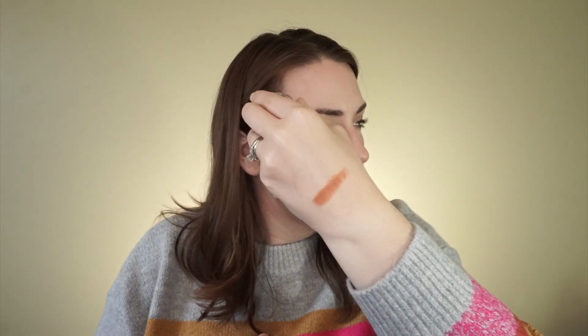And the first one is Belle Epic. I would call it like a burnt orange kind of color. And as you can see, I've already swatched it. And I think this is going to be really good for a summer look.